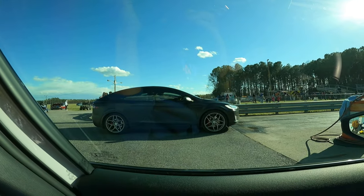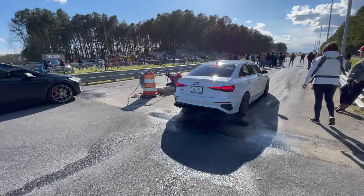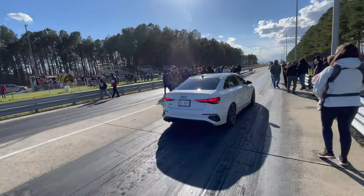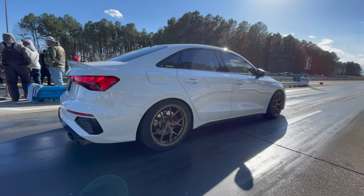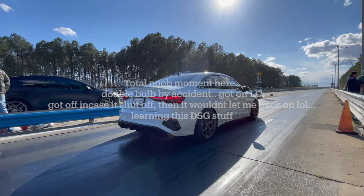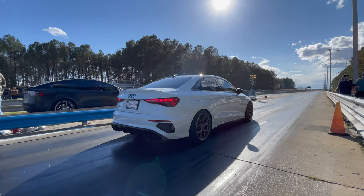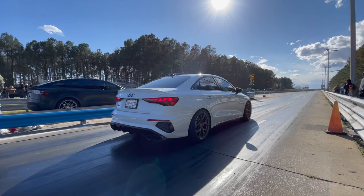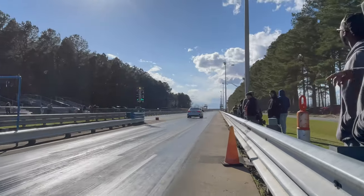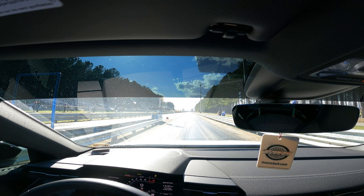All right, boys, we got ourselves a Tesla to get gapped by. I'd rather get gapped by a Tesla than a Honda, so it'd be a good last race of the day. Mean a double bulb.